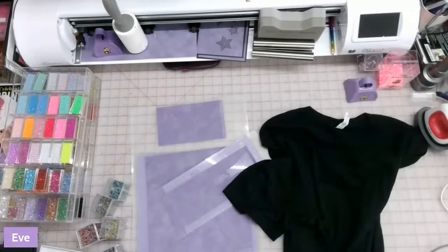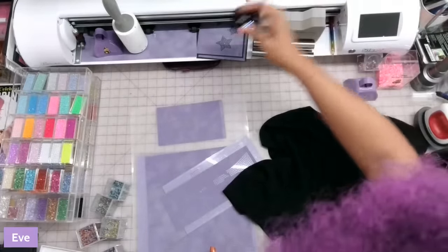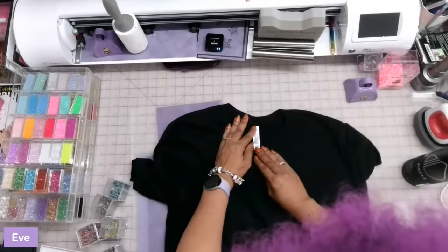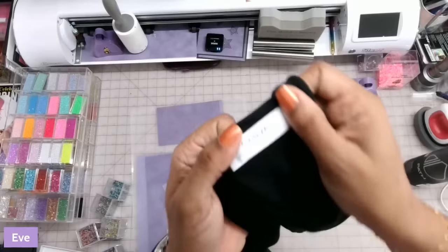Okay, so let us switch cameras and we'll go over to the cutting table. I already got my shirt over there, and I already got my design cut out. Let me grab my microphone because I'm bad about leaving it, and let me grab my water. And we are going to bling this shirt. This is a Bella Canvas shirt, and of course, it's an extra large.